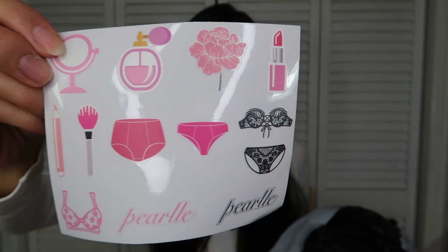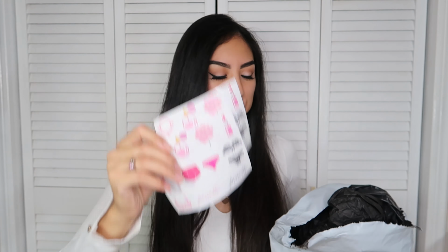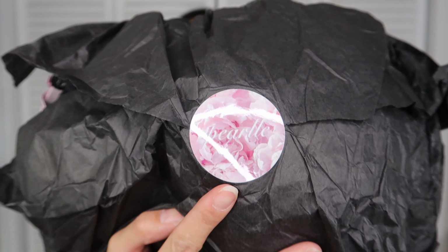Oh, so it comes with stickers. Look at this. How adorable is that? I love good stickers. These are really cute. Sometimes when stickers are so cute, I don't even want to use them. I just kind of keep them. Oh, it comes with another set. So there's two. They've wrapped the items in this black tissue paper and they have their own sticker.